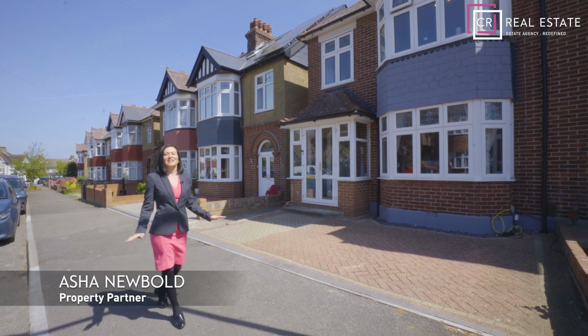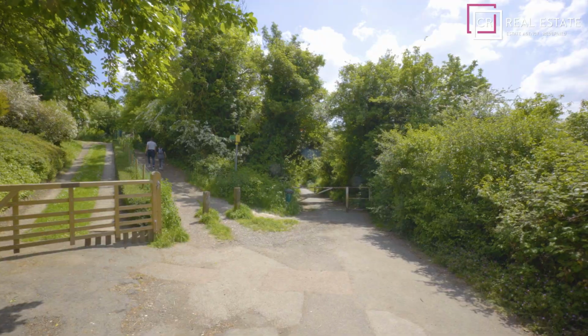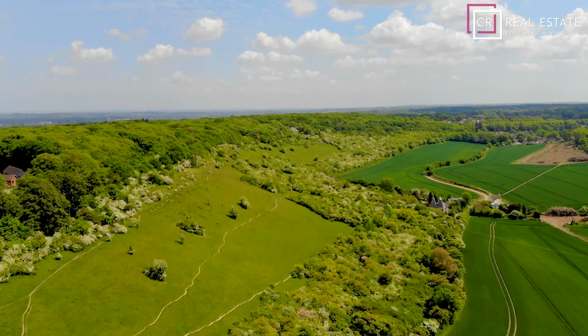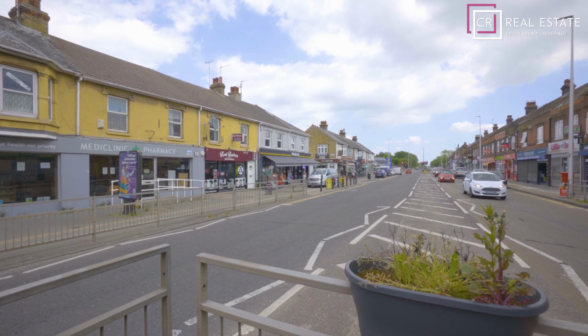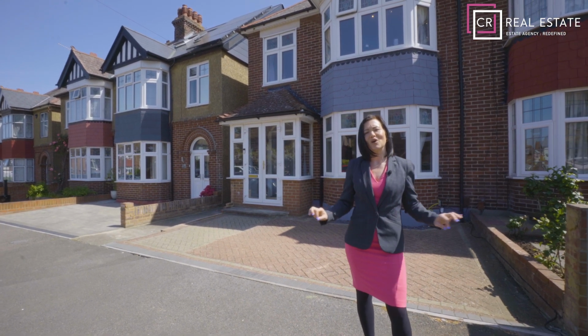I am here today in the sought after Zetland location with beautiful walks over the banks and easy access to the local shops and restaurants. This property really is the type of home that we should all aspire to have.